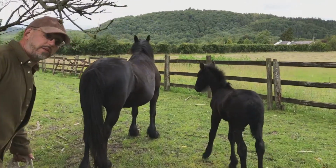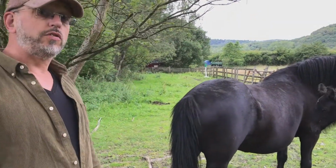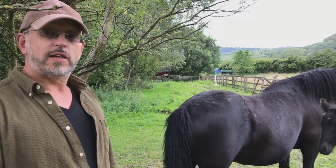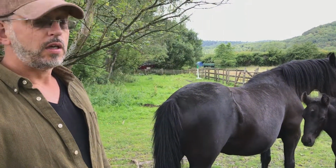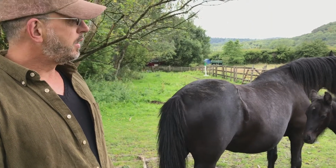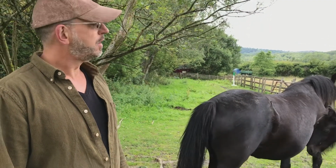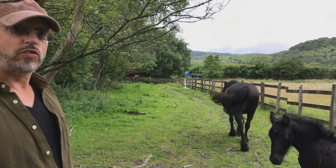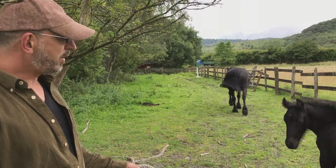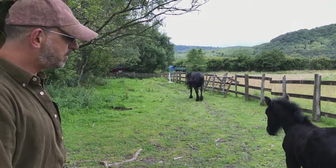The other benefit of me turning Pat out with Geronimo is that I'd actually like another daughter from Pat. At the minute I have Lucky Pearl, and I've kept quite a few from Lucky, but I'd like another filly out of Pat, and especially one by Geronimo. Great little colt, nothing wrong with him, but I'd like a filly to keep for breeding down the line.